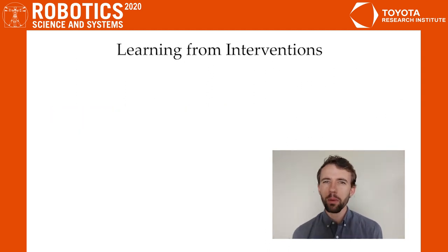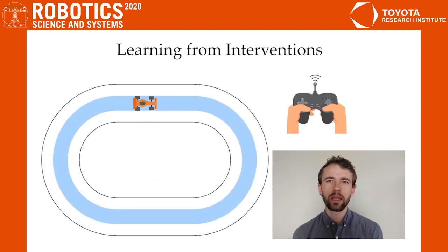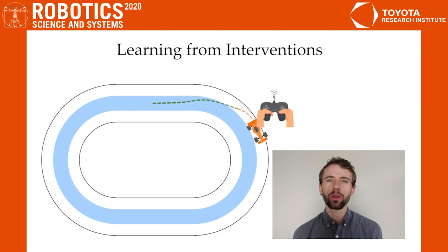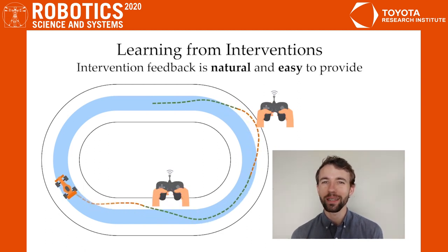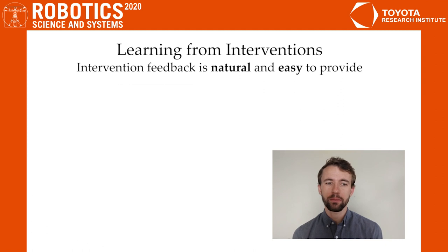In this work, we propose a setting of robot learning where a human supervises a robot in action and intervenes to take control when the robot makes mistakes. This type of feedback is natural and easy for them to provide. The task is for the robot to learn from scratch to make collision-free laps around a track using a map, raw sensor data, and a reference path.